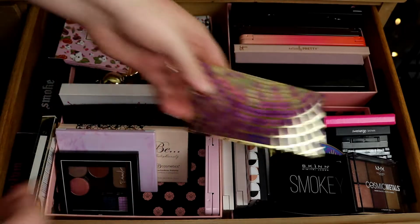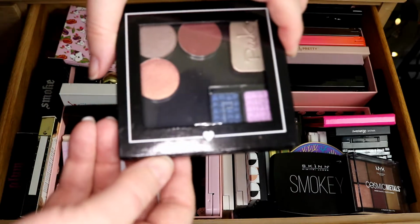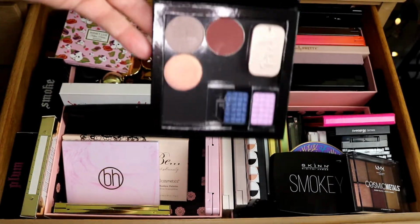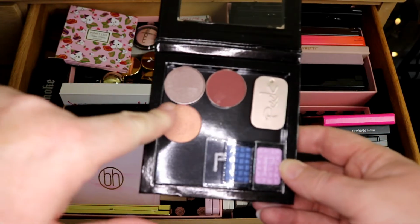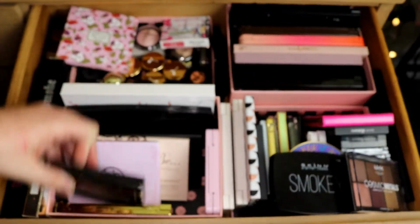Then I have, this is actually a Z palette that I got in BoxyCharm. So there are the two other Deuce shadows that I said I had. I got this Peak one in a beauty box, and then I've also gotten these. These are all Makeup Geek shadows that I've received in beauty boxes before as well.